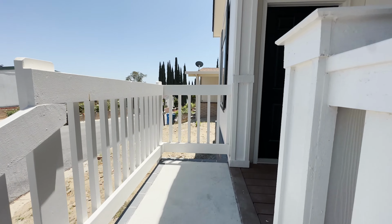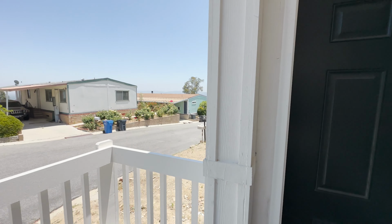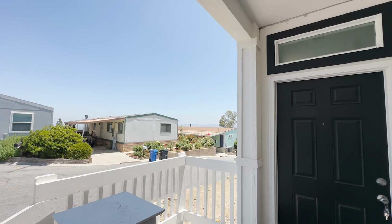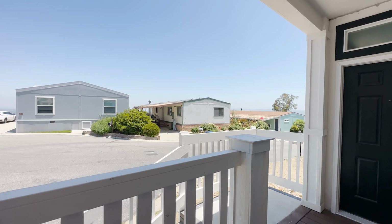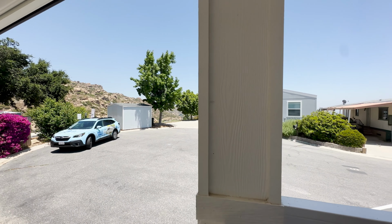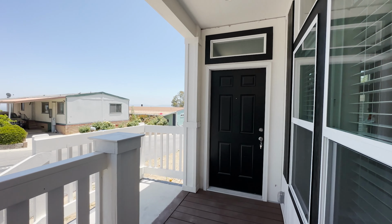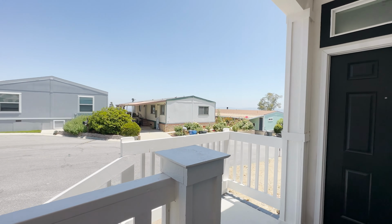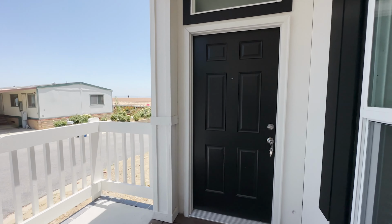Let's go inside and take a look at this KB-54. If you're looking to put this home on your property and you want to know how much this costs, make sure you send us your contact information so an MH expert can contact you. Pricing varies depending on the project. There are a lot of variables when we're pricing out these homes. All right, let's go take a look.